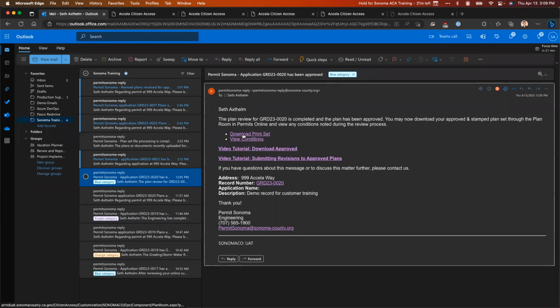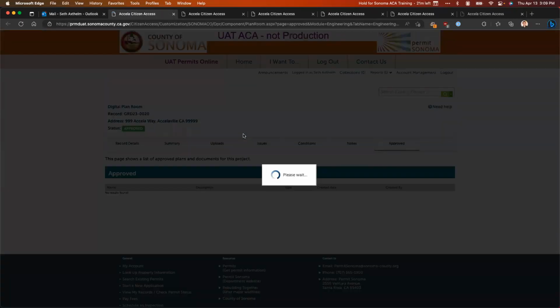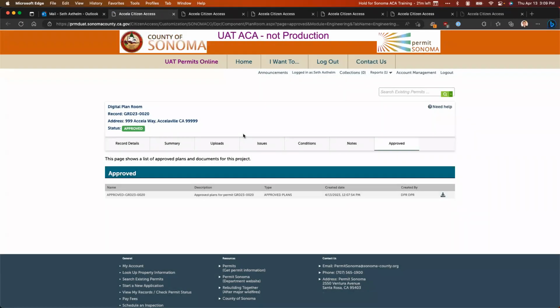If I go ahead and click on download print set, that's going to take me back into the plan room. And previously we were on the uploads and issues tabs. Now we're over on the approved tab.